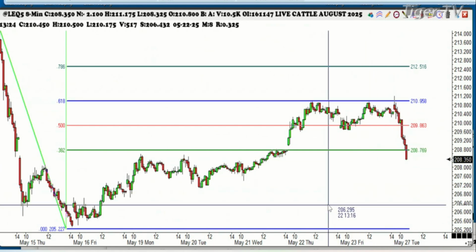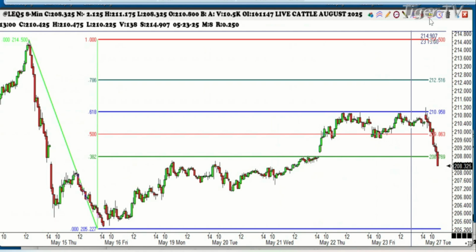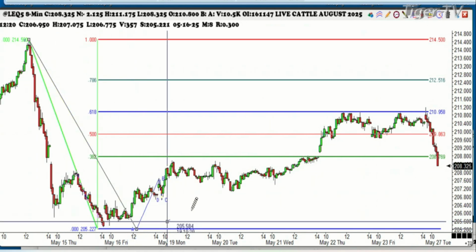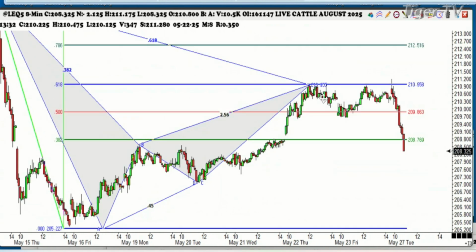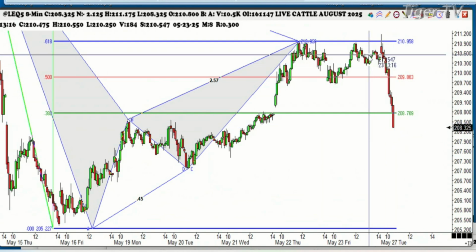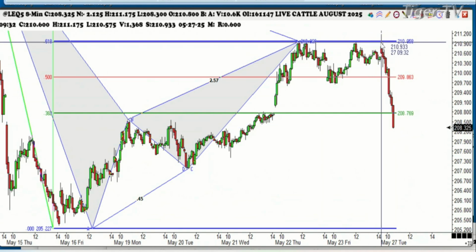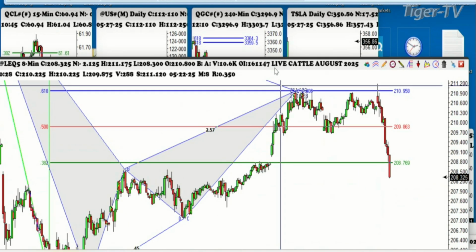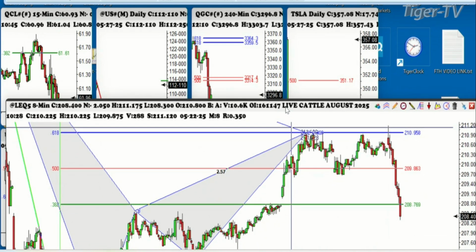There's your 61% retracement, and that was the ABCD. We were looking at that on Friday also. And you'll see there was your A leg, B leg, C leg. There's your D leg right there at just about 211, and now we're trading at 208. That's a pretty big move. In fact, we opened today at 208, 210, 211, and then you can see where we are right now with the cattle. So that wouldn't be working the way we thought it would probably be working, but still a little bit.